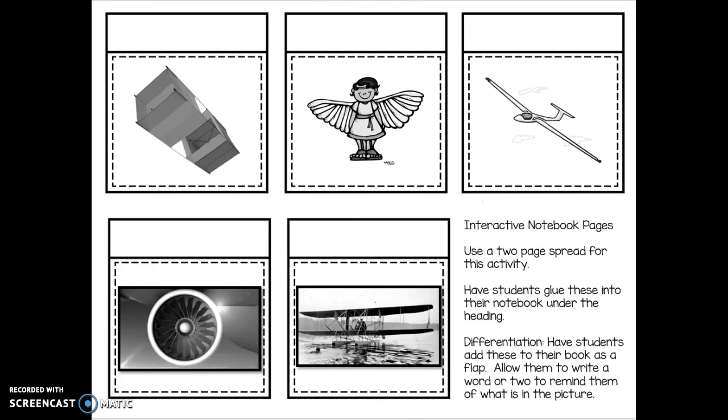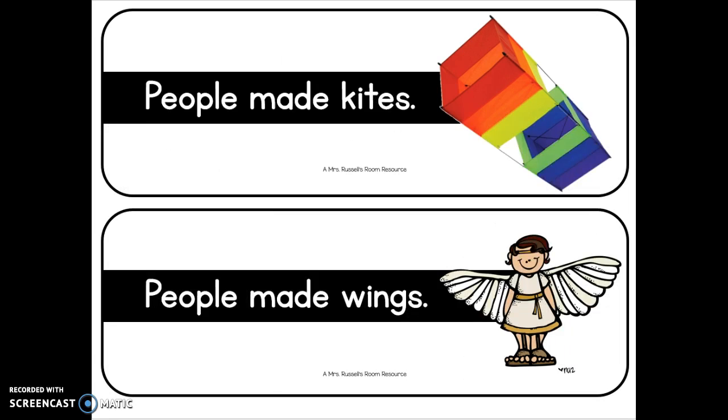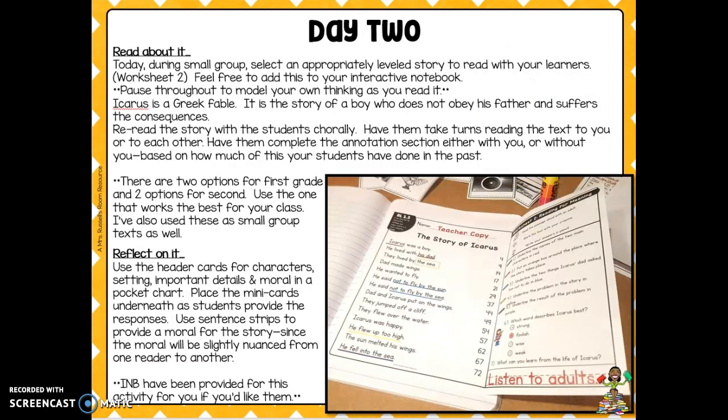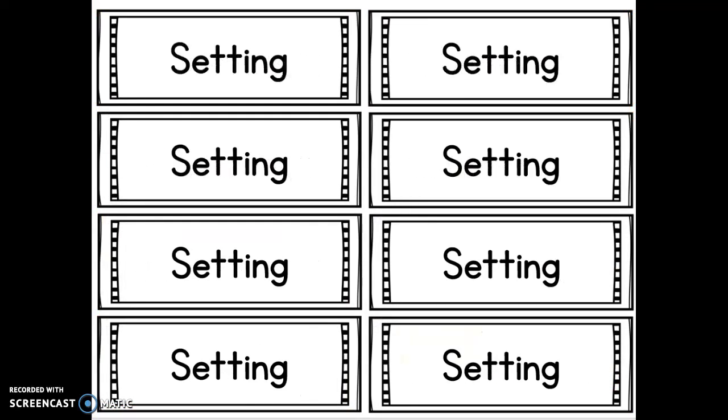More stuff that you can use as interactive notebook stuff. Remember that you can really switch things up if you use colored construction paper or Astro Brights paper. That can really make your interactive notebook light and fluffy and fun. So this is second grade. Here are some things that I used with my students to do pocket chart type things while I was reading the story. And you can see here some pictures of what things look like when I place them in the composition book. Day 2 plans.